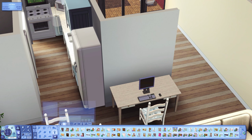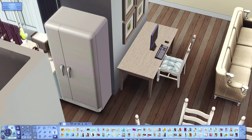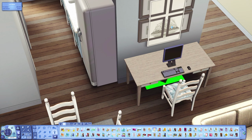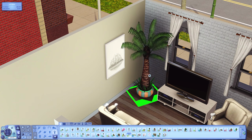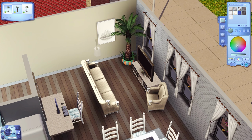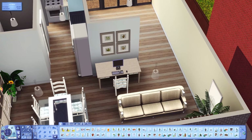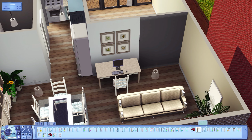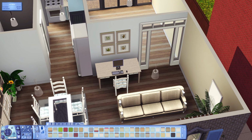I haven't playtested it or anything because I just never think to. I mostly decorate for looks over functionality. I'm not sure if you've noticed. But yeah, you might have to switch the desk out for something else. I'm not sure if your Sims can actually get through that gap. I have a horrible feeling they can't. I'm sorry. But yeah, I cluttered up the desk in here as well. I put some sketchbooks and stuff like that on the desk.